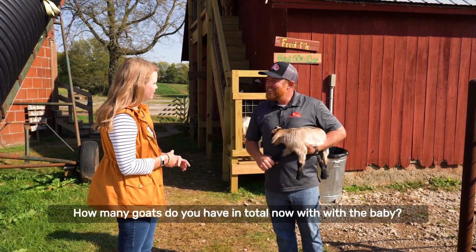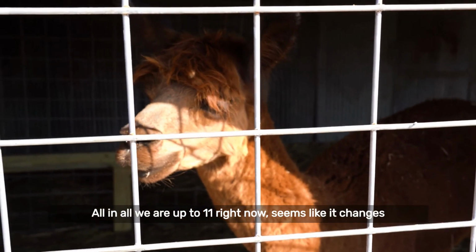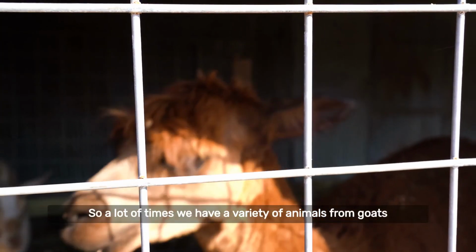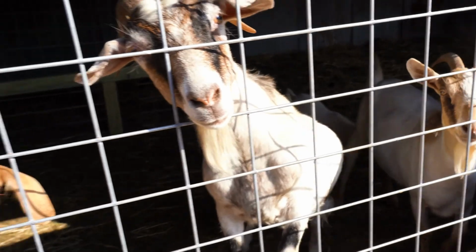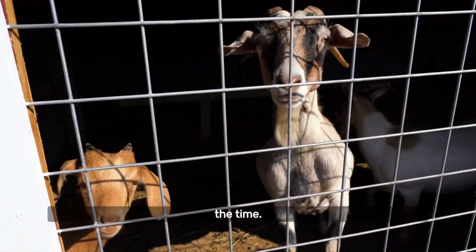How many goats do you have in total now with the babies? All in all, we are up to 11 right now. Seems like it changes all the time. A lot of times we have a variety of animals, from goats to alpacas. We have horse, calves, pigs, something different all the time.